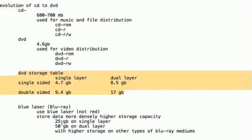And we have 25 gigabytes on a single layer. We have 50 gigabytes on a dual layer. So that's Blu-ray. And there are higher storage capacities on other types of Blu-ray mediums. So that's a quick look at the evolution of CD, DVD, and some Blu-ray.